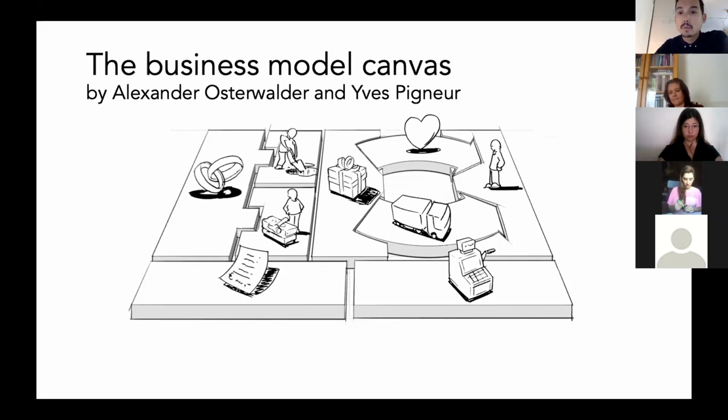So usually you start with having a customer, having a good understanding of the customer, and then you can use everything that we've done in terms of personas, of empathy maps, and so on, to get a better understanding of who that actually is.